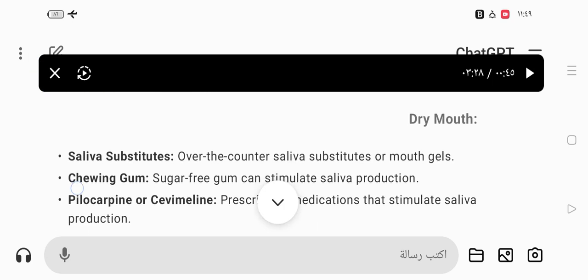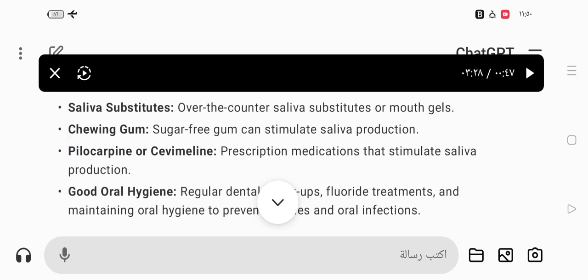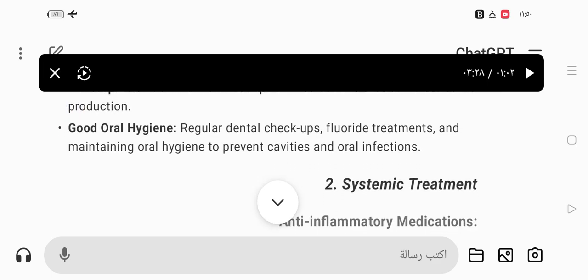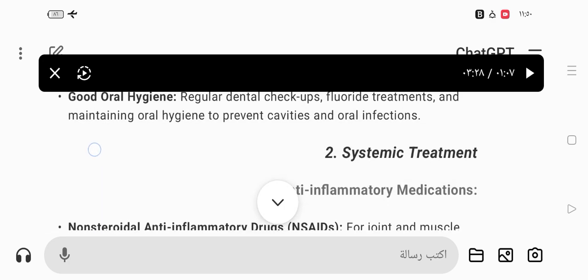Dry mouth. Saliva substitutes: over-the-counter saliva substitutes or mouth gels. Chewing gum: sugar-free gum can stimulate saliva production. Pilocarpine or cevimeline: prescription medications that stimulate saliva production. Good oral hygiene: regular dental checkups, fluoride treatments, and maintaining oral hygiene to prevent cavities and oral infections.